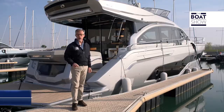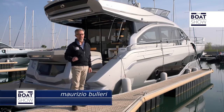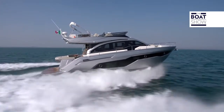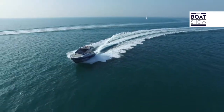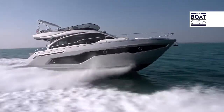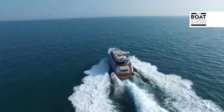The boat that we are testing today is built by Cranchi, and it's about 16 metres long. It's the E52F. That acronym indicates two significant characteristics. The E stands for the evolution of the product and emphasises the contribution made by the recent new collaboration with the Italian designer Christian Grande. And the F is for flying bridge.